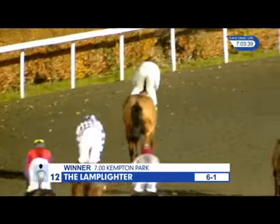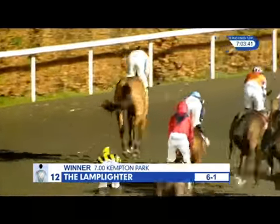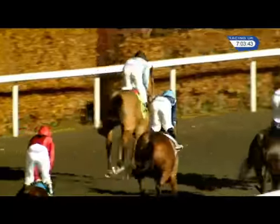Well, a race which changed complexion considerably in the dying strides. It's the Lamplighter who came out of stall 2 under Nicola Curry, riding the horse for the first time, has won for George Baker. Mayasa, who looked booked for victory for most of the race, who'd led from an inside draw, just tied up in the closing stages, and the Lamplighter down the near side.